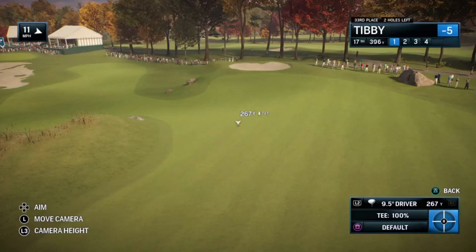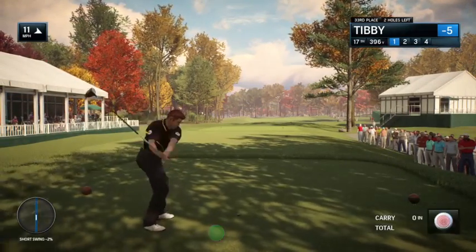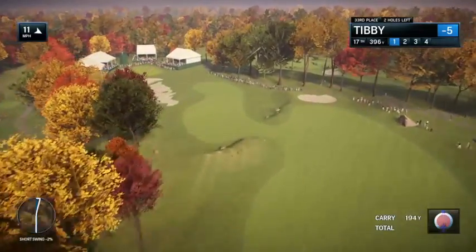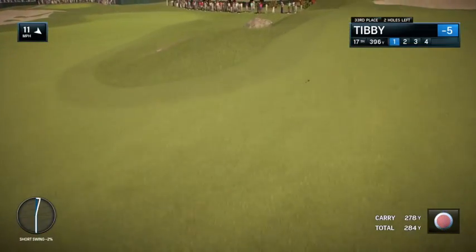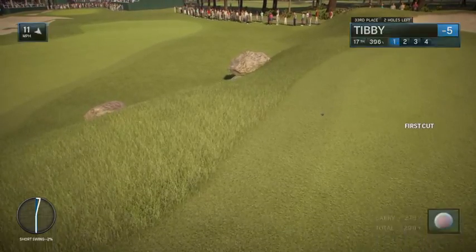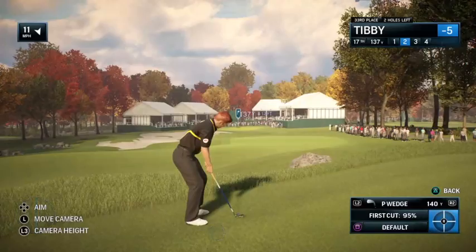412-yard par 4 17th. Yeah, just poke something down that right side. Really, it's the second shot. You've got to worry about that big mound in the middle of the green. Wayward from the tee, and this one is headed for the rough, Frank. Second shot from the rough. It's on the way.